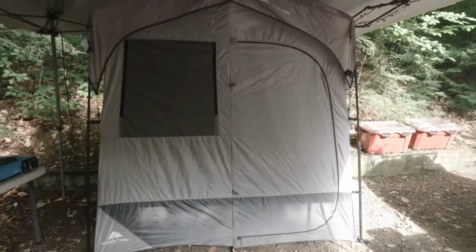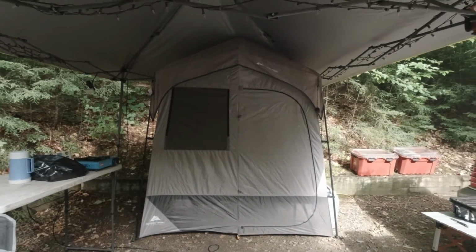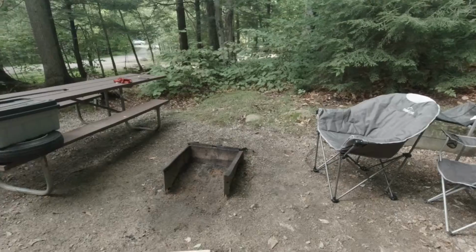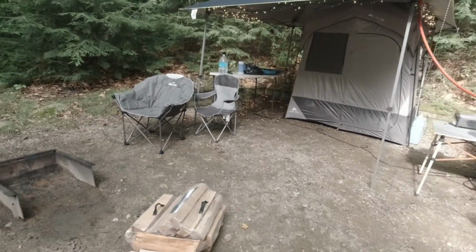We got the bathhouse under the canopy this time. Not because I'm expecting rain. It's just because when I tried putting the canopy in front of it, it was a little bit too close to the fire pit over there. So I decided to put it up under the canopy instead.